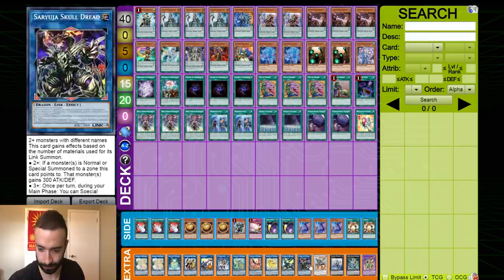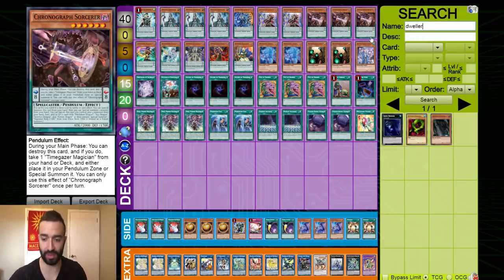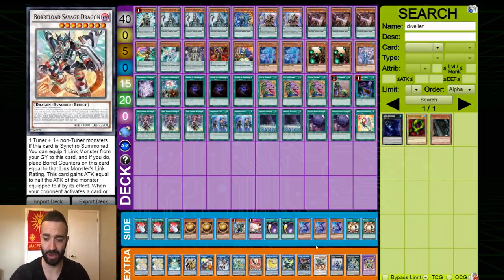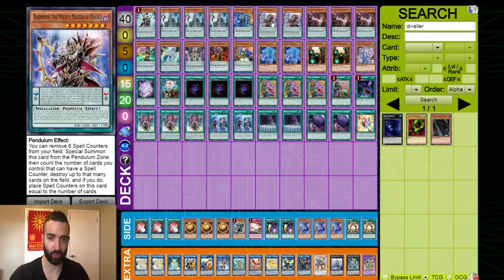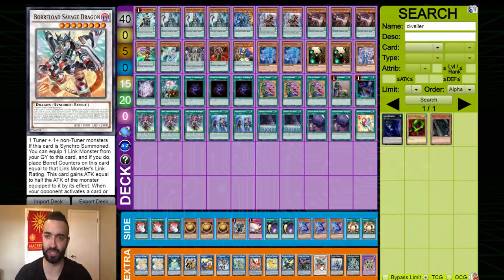Especially because Secret Mode's a thing. 1 World Savage. I take Dweller in and out of the deck. You can take Dweller out with Saryusha or World Savage, but I just want to ensure, because you're only playing 2 Mighty Masters, you don't want to break on the Mighty Masters, especially because you're playing the Magician version, that you have some Omni Negate just in case of an even match. It's always good to have that extra Omni Negate, and it's very easy to get.